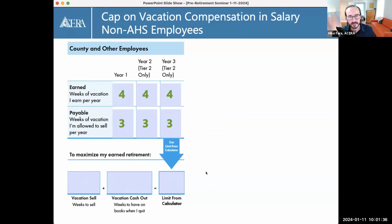Okay, there's a slightly different scenario that some of you may be in, where you may have to sell a little vacation if you're trying to maximize this. Let me show you what that is. So in this example, this person is a tier 2 member because they're filling out the whole chart. And for tier 1, it's easy. You really don't have to strategize about this. You don't really have to sell vacation. You just cash out, whatever up to your limit, and you're golden. For tier 2, it's a little more complicated because of this rule that I'm about to share with you. This person earns 4 weeks of vacation per year. They're allowed to sell 3 weeks of their vacation each year if they want to.